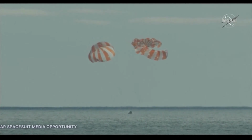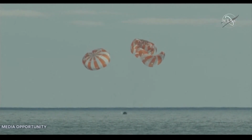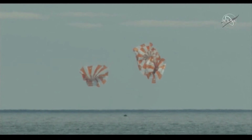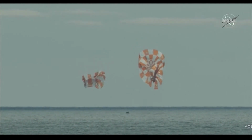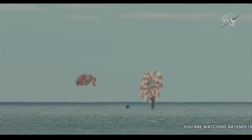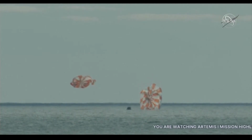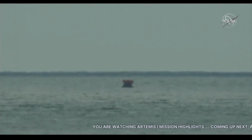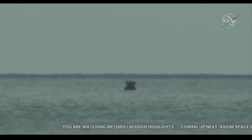From Tranquility Base to Taurus-Littrow to the tranquil waters of the Pacific, the latest chapter of NASA's journey to the moon comes to a close. Orion, back on Earth. Orion is in great shape, stable 1, just in the orientation that had been expected.